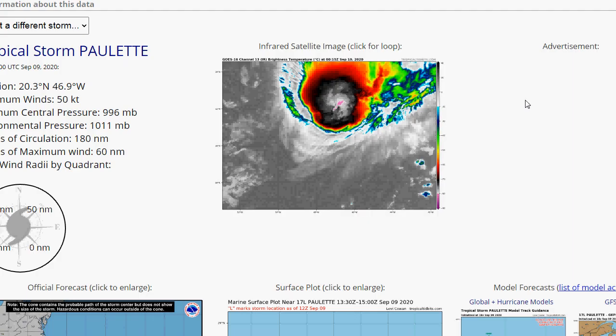Let's go to Tropical Tidbits. We're going to go ahead and look at some other satellite images here. So this is Tropical Storm Paulette.